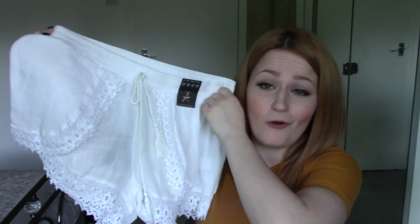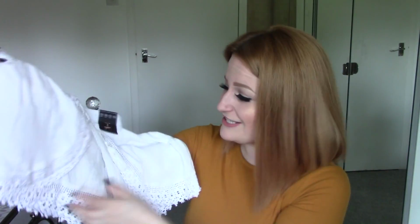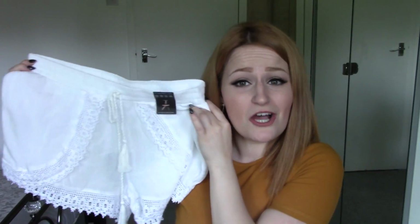The next ones are yet another pair of shorts. I did go with the intention of not buying any, but I saw these as well, and I was like, yes, I love them because they're white and they're all crocheted at the hem and they're just pretty. And I think the only time you can really get away with white clothes is on holiday, because I don't think it's ever hot enough in the UK to wear white. And the fact that I'm so pale, I do try and stay away from wearing white stuff because I think it just washes me out massively.